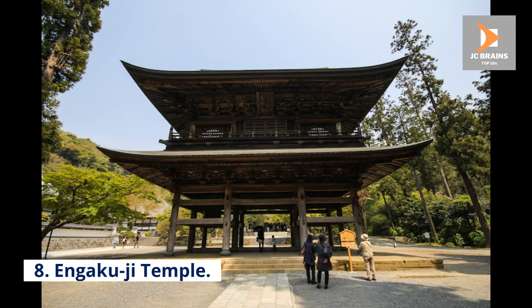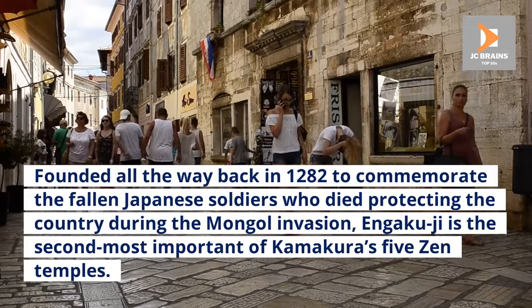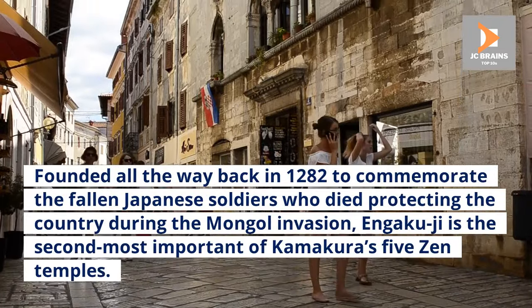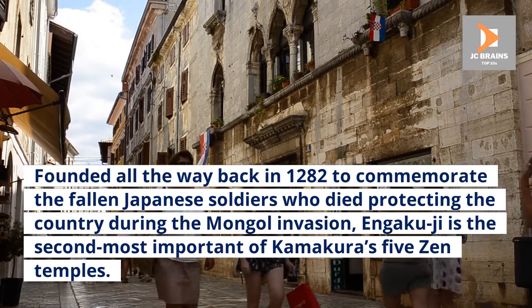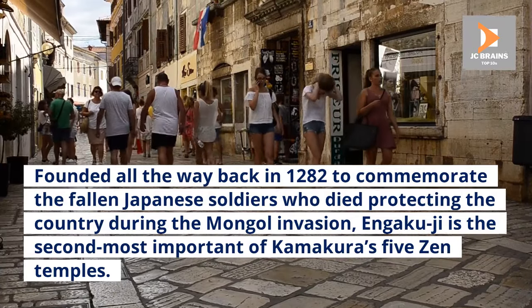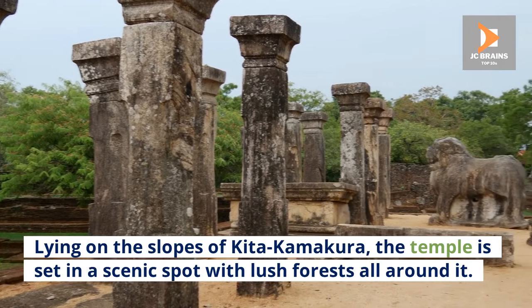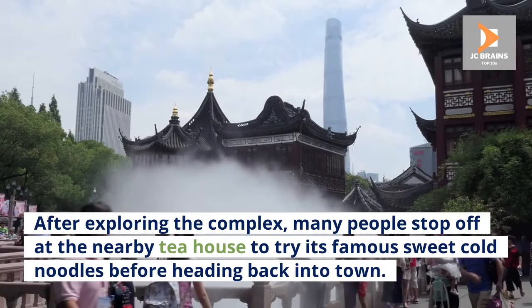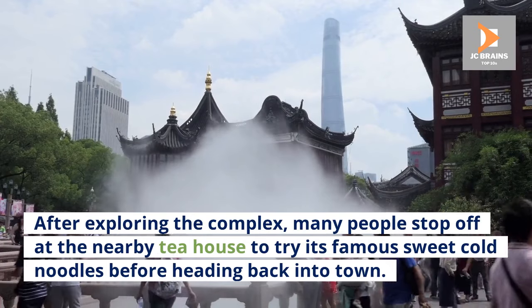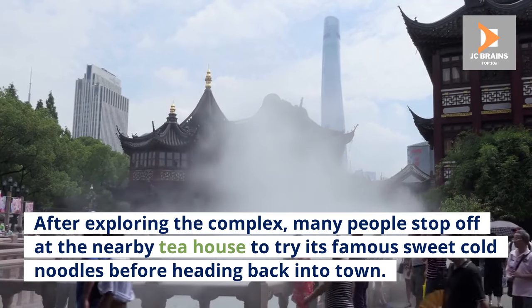8. Engaku-ji Temple. Founded all the way back in 1282 to commemorate the fallen Japanese soldiers who died protecting the country during the Mongol invasion, Engaku-ji is the second most important of Kamakura's 5 Zen temples. Lying on the slopes of Kita Kamakura, the temple is set in a scenic spot with lush forests all around it. After exploring the complex, many people stop off at the nearby tea house to try its famous sweet cold noodles before heading back into town.